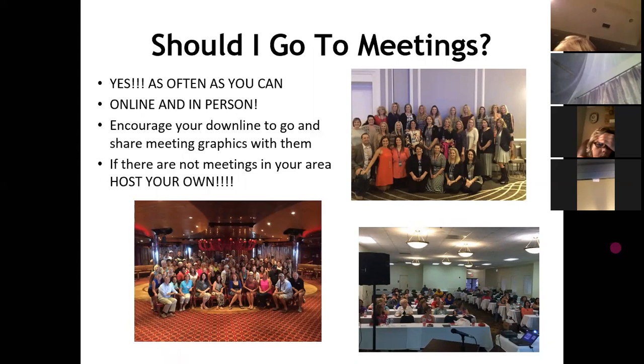When I first started doing my meetings, I had 3 or 4 people. Now we have a big room at the Ashbury, and we'll have anywhere from 70 to 100 people every month. They start small, and that's okay. These are some meetings around the country. The bottom right-hand corner, that's one of our monthly meetings at the Ashbury. The bottom left, that's the Plexus cruise from last year. Some of our guests. The top right, that was at Mastermind in Orlando.